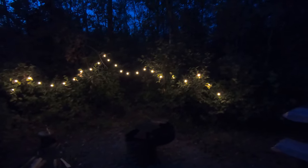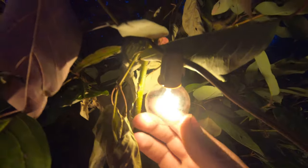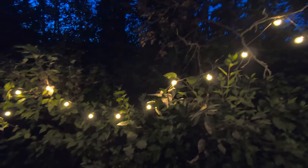Kind of just drag them through the trees wherever. Perfect. I got my lantern for over here. That's all I need. So this one is not lit up here. Let's just give her a twist. Ta-da. Any more not lit? I think it was just the one.